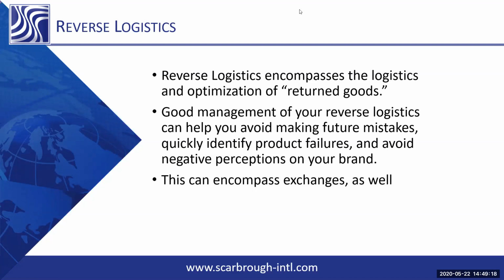Okay, reverse logistics. What is reverse logistics, Mark? Reverse logistics, simply put, is the world of returns. So when we're talking about reverse logistics, we're talking about some sort of optimized process for goods that are being returned to your distribution point or to you directly as a seller based on what your requirements are from either your retail channel, your vendor, or your direct end user.